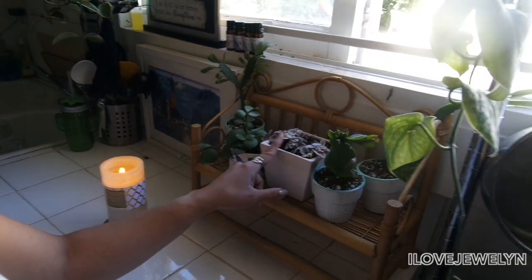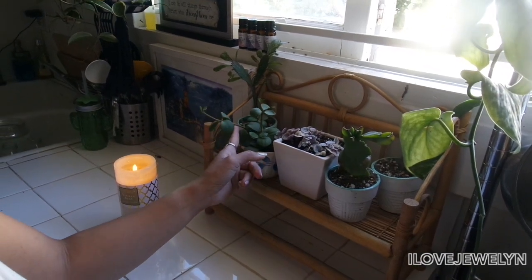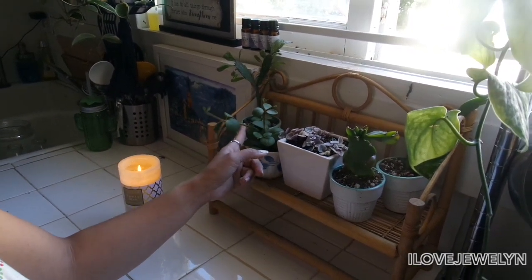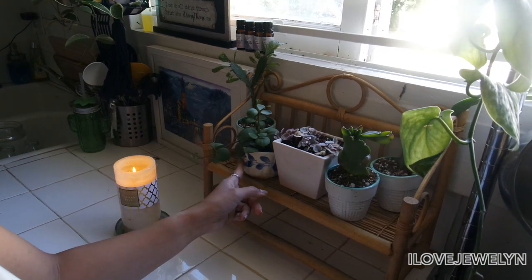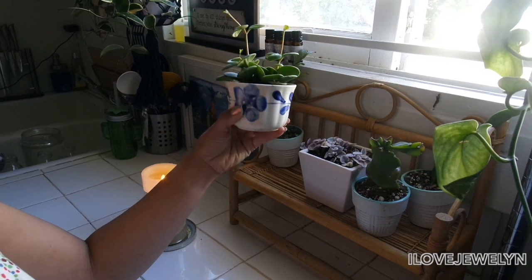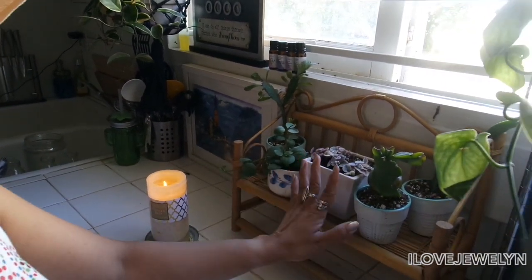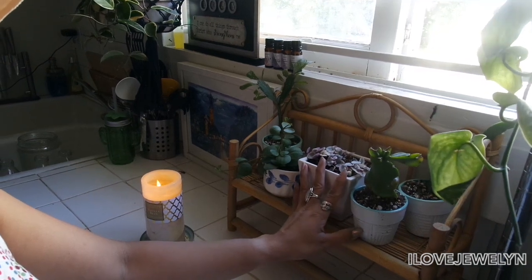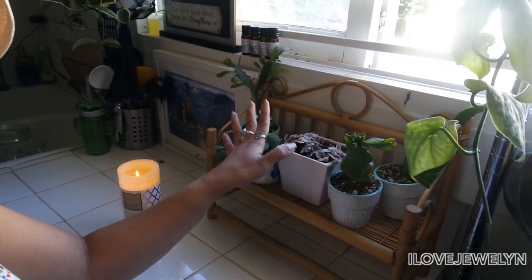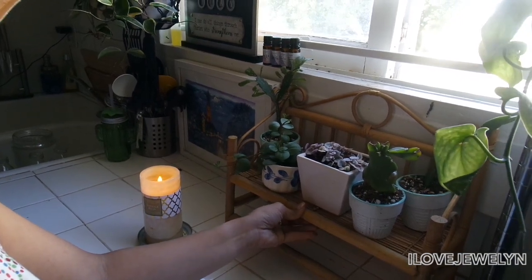My variegated string of hearts, which I got from Santa Barbara. And I have my Peperomia Hope, which was one of my birthday plants, I believe. And this is in a thrifted sugar bowl. And this is a thrift find that I got from Arizona. So I was able to put a bunch of 99-cent store planters with rare babies in them. I love the look, and I love having this for my little kitchen area. It works out perfect for the aesthetic of my place.